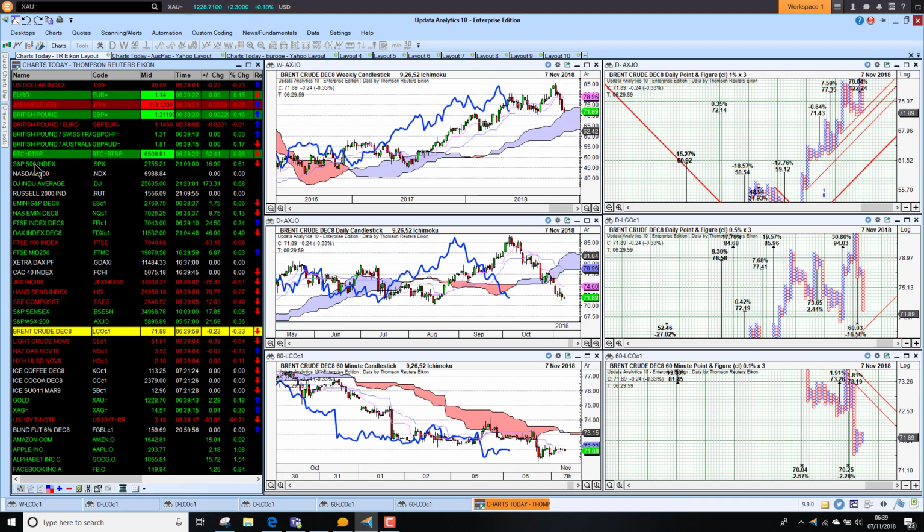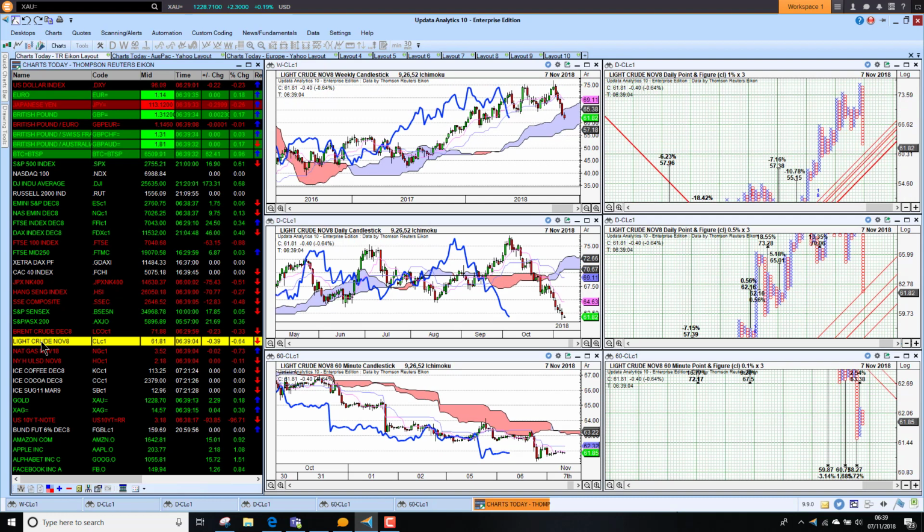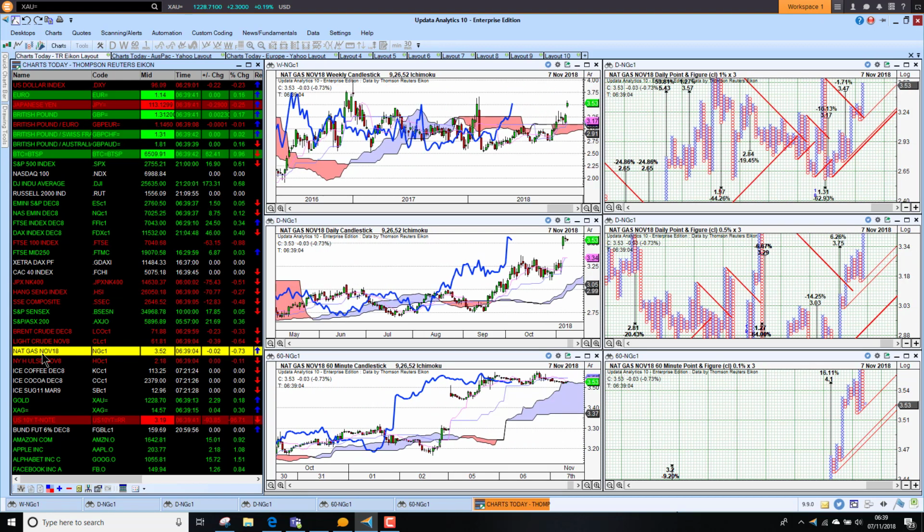Brent crude still in the doldrums, just pushing lower, and that medium-term chart now becoming quite bearish below the clouds. So we really are now starting to push for these lower targets. $70 looking very likely. WTI also pushing lower, down at 61.80, so also pushing lower there as well. US nat gas sitting at $3.50.